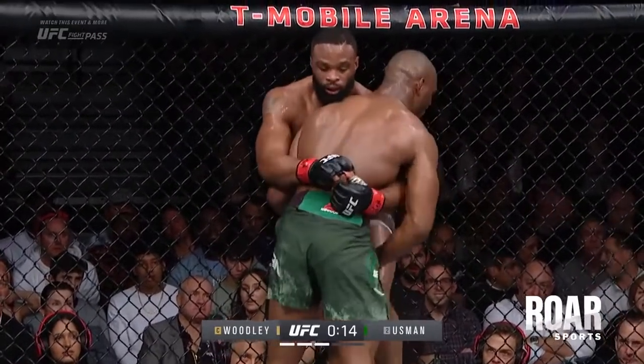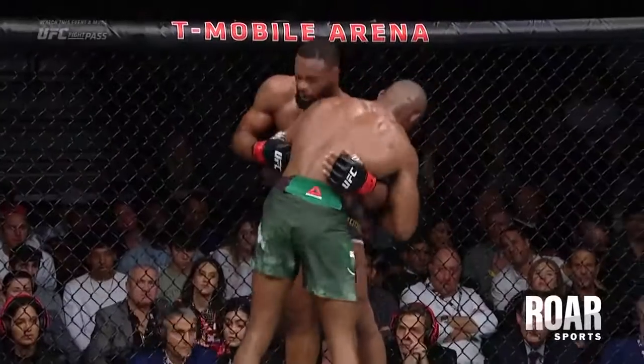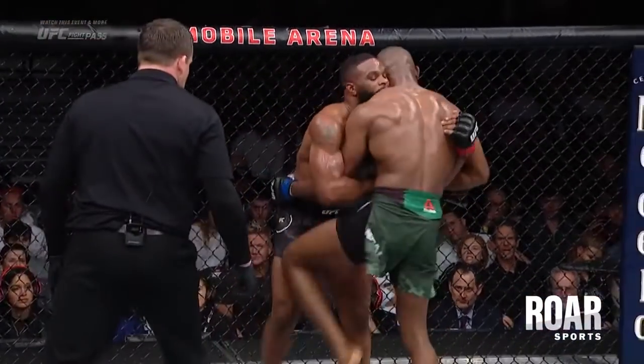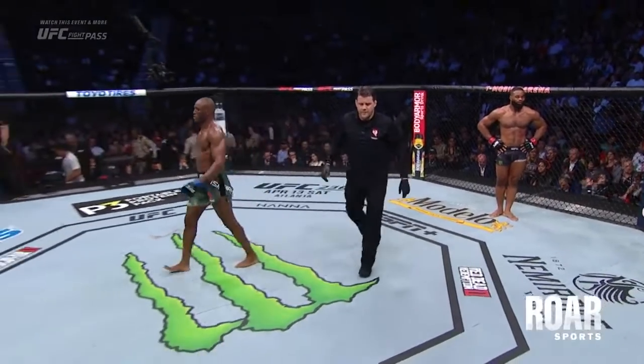For a guy like Woodley, who's getting beat up here in the clinch, hasn't had any successful moments in 3 rounds of defending his title. Really, one glancing right hand is the best that he's mustered so far. I mean, that's just incredible. 15 minutes in the can. Incredible performance so far by Usman. I'm blown away.